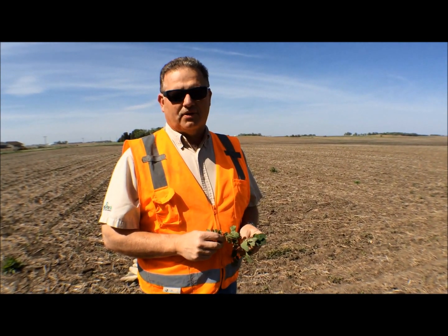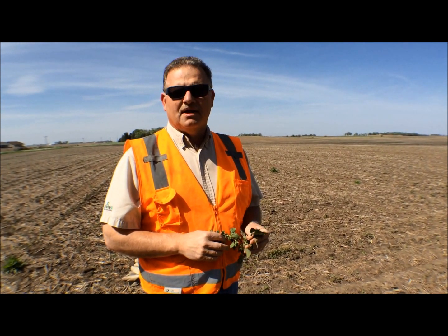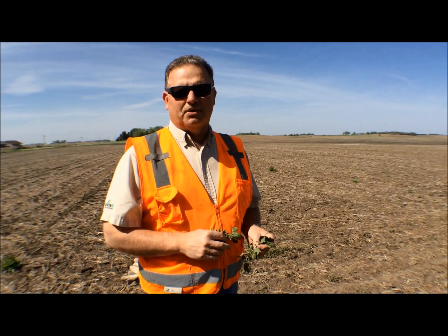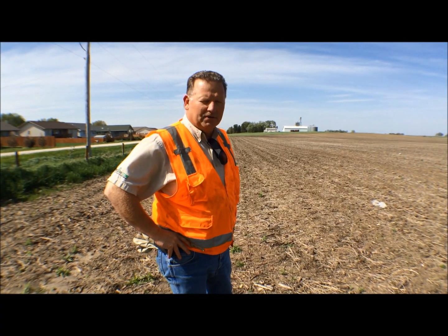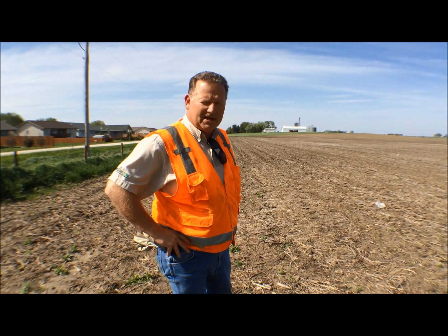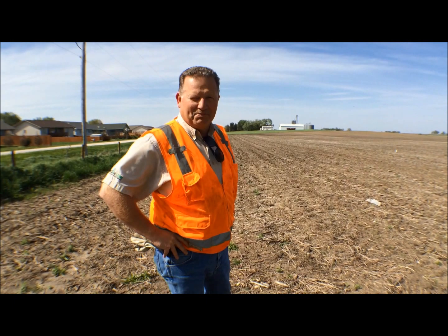Using cut rates and trying to do lower rates really will get us into trouble as far as getting good performance and being able to control the weeds throughout the year. I caution everyone to make sure that they do take a look at their fields now, start evaluating their stands and evaluating their herbicide performance, and above all, let's be safe out there.